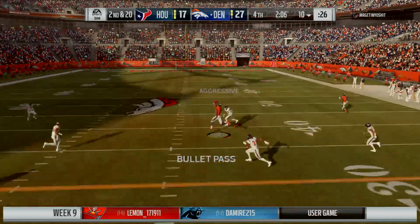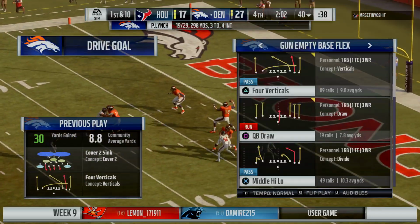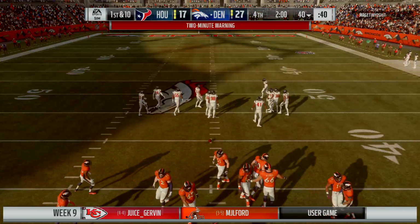Throwing, Lynch. He's going to pop. Oh, this is taken in. It's complete. And he gets this one all the way up to the 40-yard line. Give him 30 yards there.